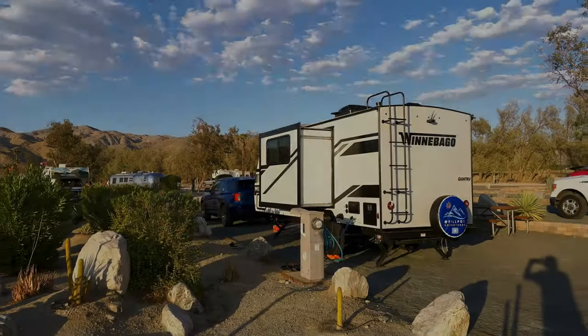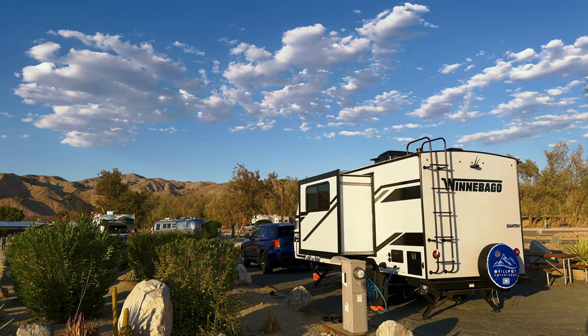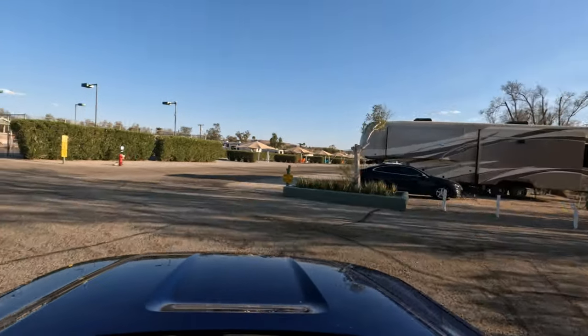The Joshua Tree Palm Springs KOA is in a great location for those wanting to visit both the park and Palm Springs. However, we wanted to spend most of our time in the park for hiking and photography.